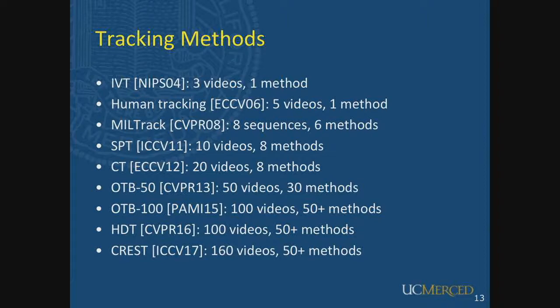So this is the thing, okay? This is a list of my papers. Back then, John was one of them. When we published this paper in 2004, we had IVT, three videos, one method. We did not even need to compare with any other method. Nothing, just show result, okay? And then 2006, five videos, one method, that's it, no comparison.